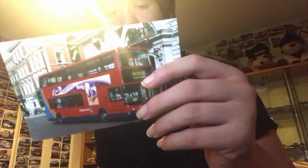Is that it? Yeah, that's it for that one. So here we have a Stagecoach London bus, Transbus ALX 400, in their old livery. Reg V142 MEV, 71142, I think, is its fleet number, and yeah, that's the first image out of that package.